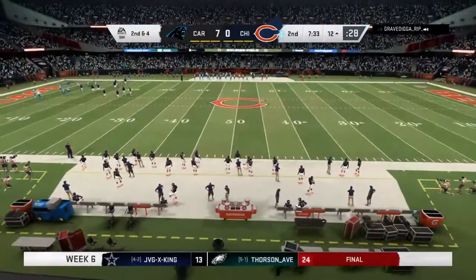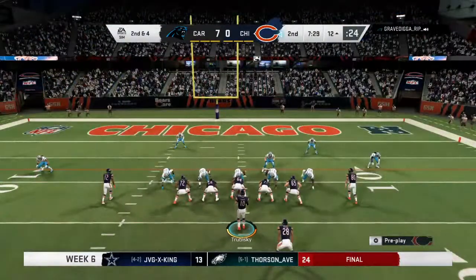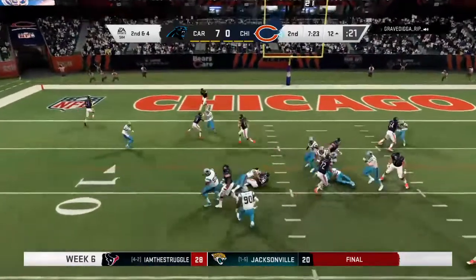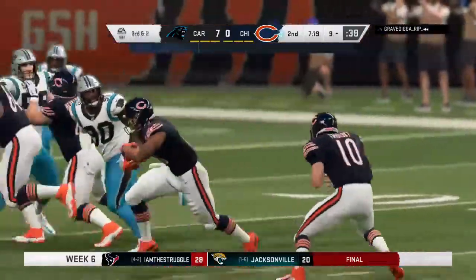Pretty good room to run on that last play. Yeah, they didn't get a first down, but still, you'll take runs like that each and every time, won't you? Back to the ground, this time with Freeman, and this won't be enough to pick up the first. A gain of 2, 3rd and 1.